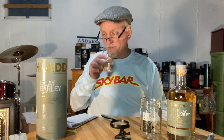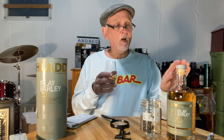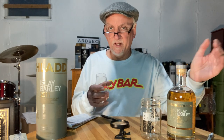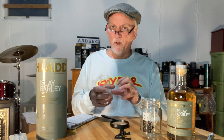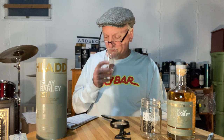Okay, on the nose, prominent vanilla and fruit stripe gum. I highly recommend letting this warm up in your hand at room temperature. Let it open up in the glass for 10, 15 minutes. It's a 6-year-old. I know, a minute in the glass for every year in the cask would just be 6 minutes, but this one needs a little more time to open up, in my opinion. So the nose: prominent vanilla and fruit stripe gum.